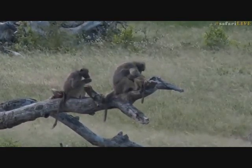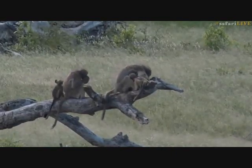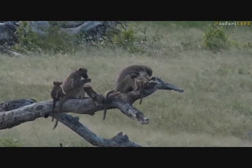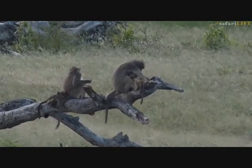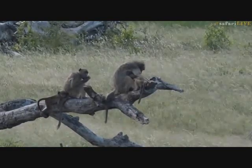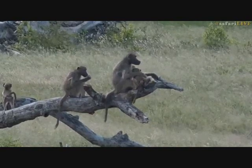But it seems like I'm destined to start with baboons. Yesterday afternoon was the exact same thing. We had baboons running around, and this afternoon, first thing again, baboons all over the place. Not complaining though, they often can be quite a tough animal to find, so having a nice troop of baboons nice and relaxed and running around is always quite special.